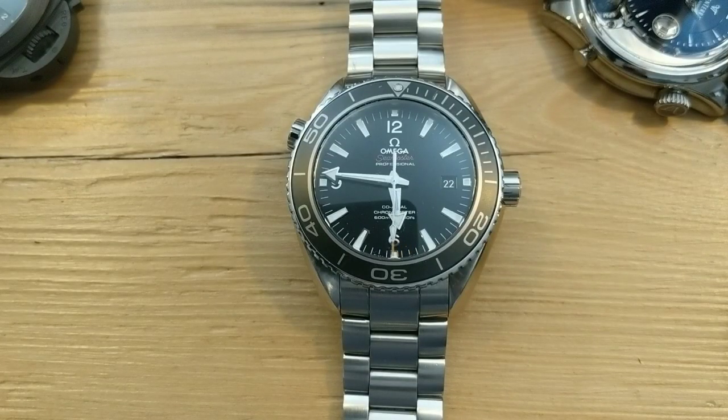It is Chris again, back with another watch review. This time it is my Omega Seamaster Planet Ocean 600. This is a great watch. I use this as my daily wear. I like to take it traveling with me because it's such a rugged watch. It's such a good looking watch. It's great for most occasions.